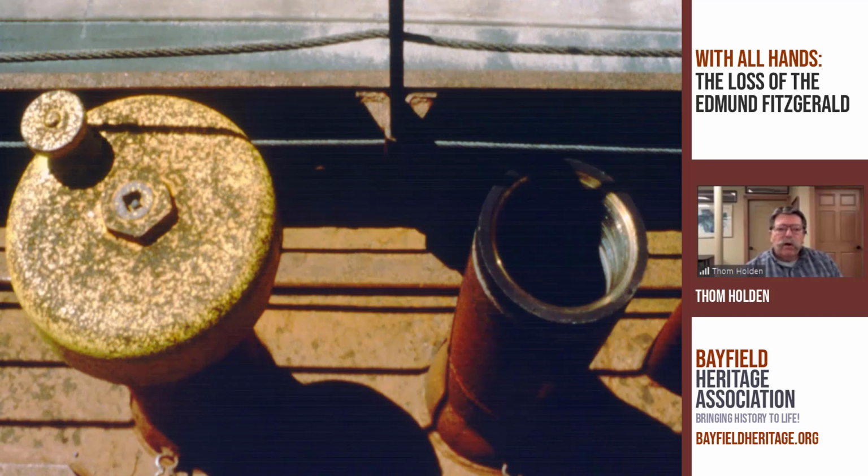Again, we see the tops of the two ballast tank vents, the vent pipes very close together there, one in one tank, one in another tank, side by side.